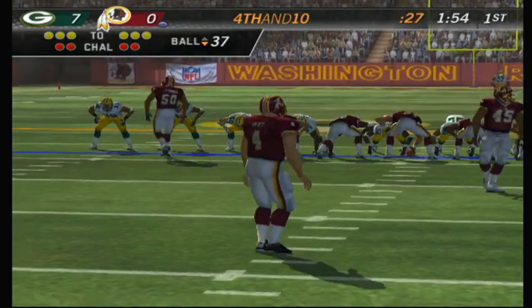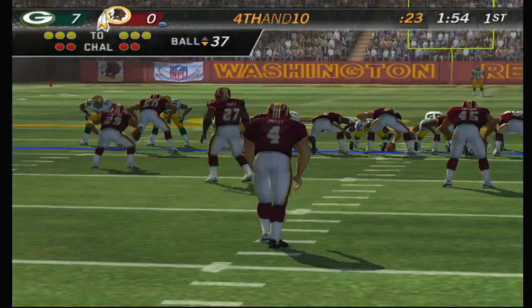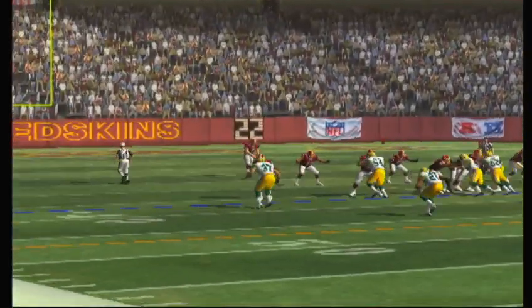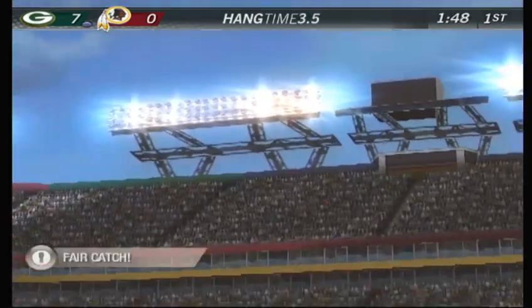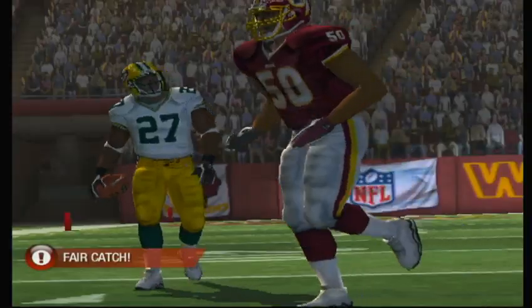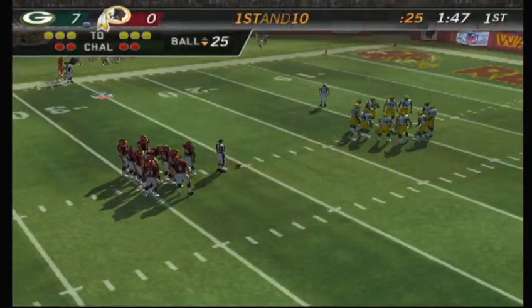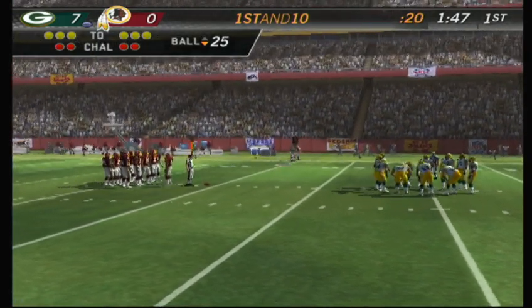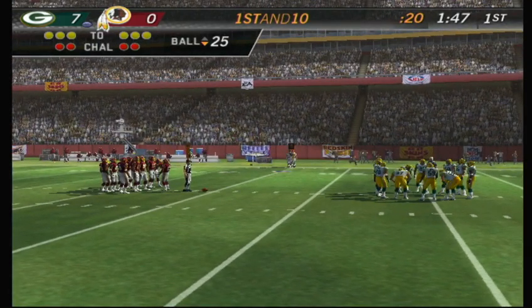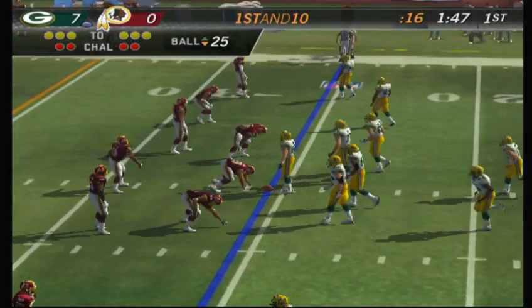Unable to get anything going on that series, they'll have to punt it away here. He's waving for the fair catch. Fair catch made at the 25-yard line. Green First and 10. Will start the drive at the 25-yard line.